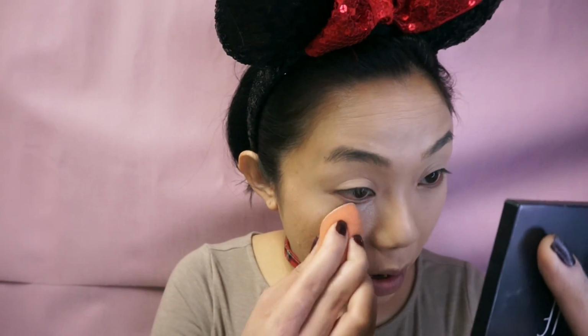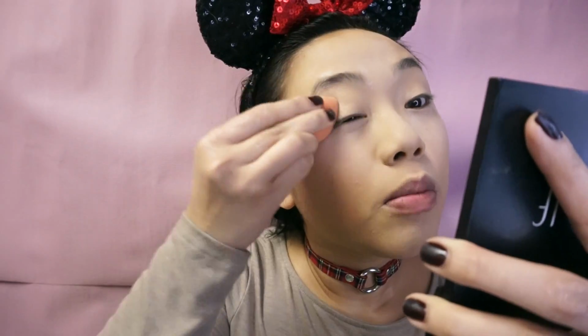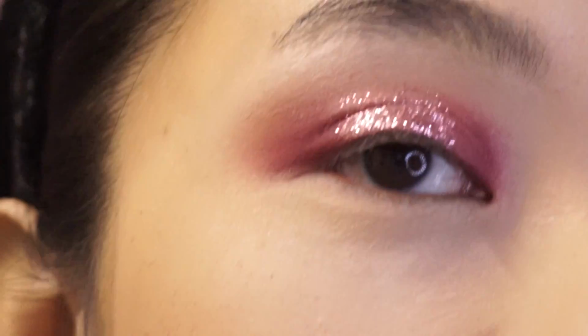goes. And I'm gonna take the Airspun with the same beauty blender and just slightly bake, not too much, a little bit on my eyelids. Then I'm gonna take my Crown brush, the C512, and dust off any excess that might be there on my eyelid. Same on the other eye. I'm gonna do one of my eyes off camera, then I'll come back.